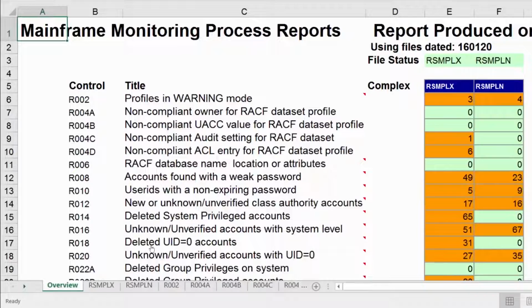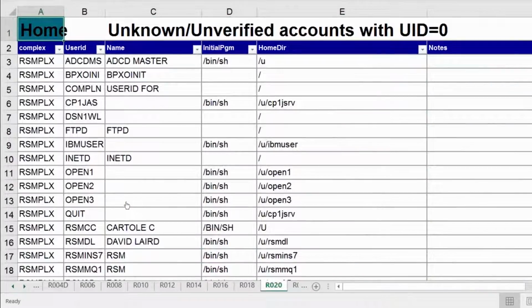Now let's take a look at 2 more examples. Here we can view unknown or unverified accounts with UID equals 0. UID 0 is the most powerful privilege that can be bestowed upon a single user ID when using Unix on the mainframe. Allocation of UID 0 needs to be strictly managed and monitored, and only allowed where a clear business case exists. Any exception to this, which this report highlights, should be viewed as a serious security risk.